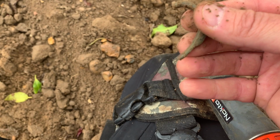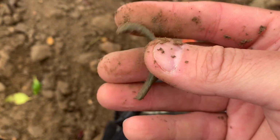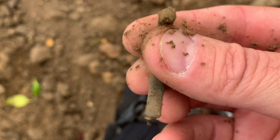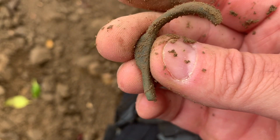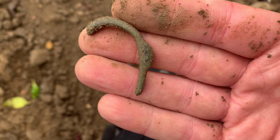I don't know. For a moment I got excited thinking it might be a brooch, but I don't think it is. I think it's, yeah, cup handle or something like that. Any ideas, let me know, but that's pretty cool. Well happy with that. That's great. Let's move on.